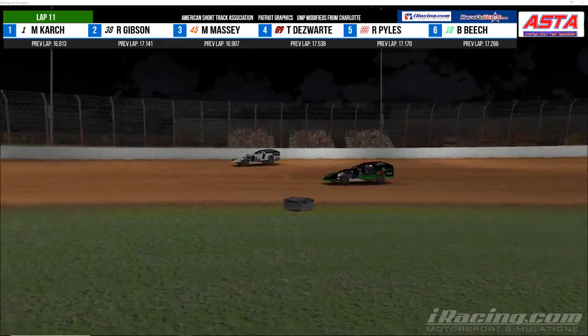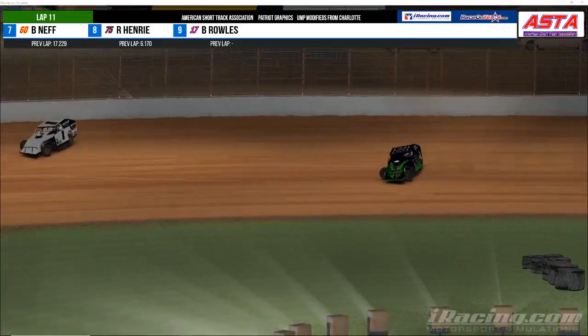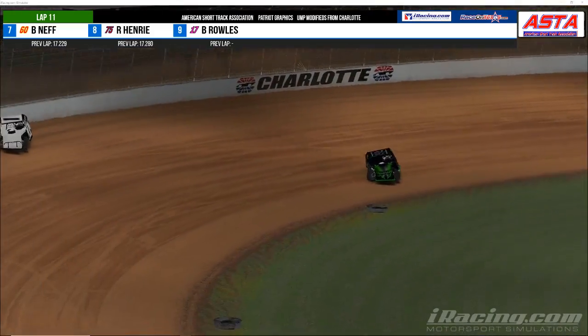It's still Martin Karch out front. Gibson is now working the bottom side of the racetrack. Michael Massey, Tim DeZwart, and Ronald Piles round out the top 5.